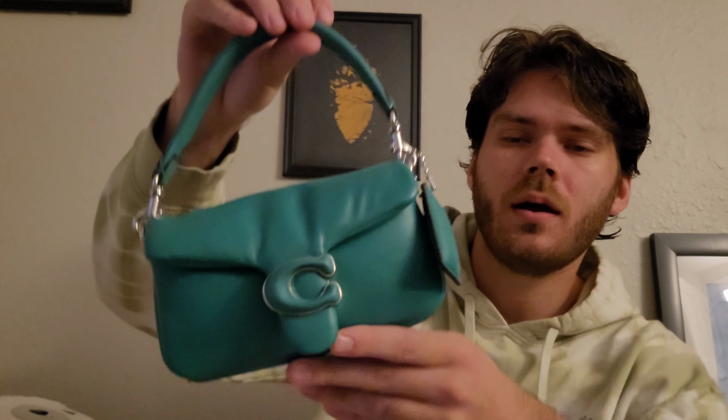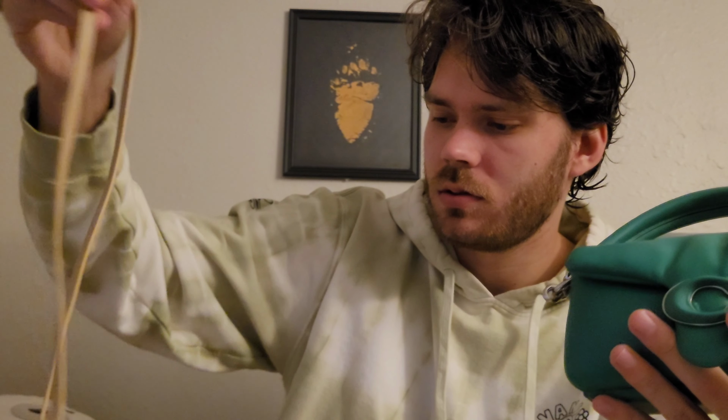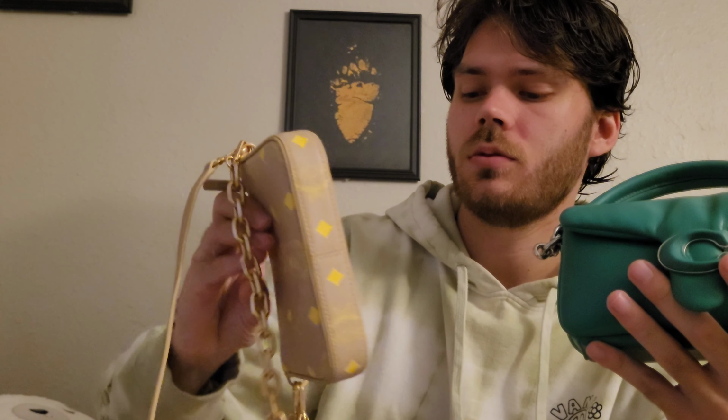Yeah, so this closes with just a simple magnetic latch. It's no button or anything to press. But I think this is so freaking cute. And I just want to squish it and stuff. But I'm also a huge fan of, of course, it's all jumbled and jank, this MCM one too, with the gold chain.